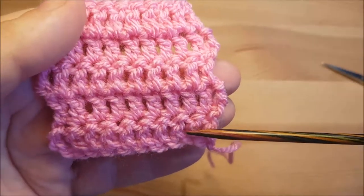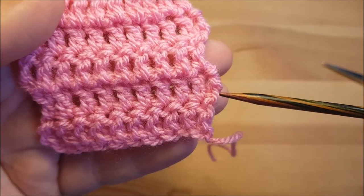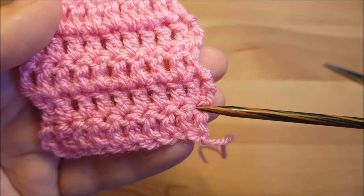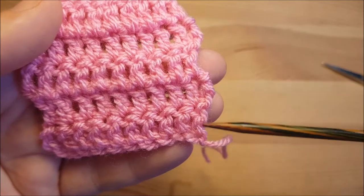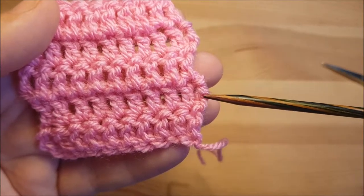So this is the tips and techniques slot, and I'm going to show you how to make straight edges on treble crochet. If I go a bit closer, here you can see that there's a turning chain here and that the first stitch is going in here, but this in fact is part of this first stitch. So the turning chain here counts as your first stitch.